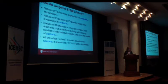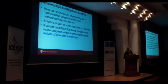So it seems to me, and of course I'm theory laden because I think science is cool and that's why I came into science education, but it seems to me that all the other letters connect somehow to science. So it seems like the S in STEM is important. Maybe that's why it's the first letter. Just kidding. I don't know why it's the first letter. So it seems to me that the S is important. And of course, I would say that even if I didn't already do research in it, but I feel like it is important. And it causes me to think again that we need to emphasize the nature of science because it's part of all the other letters.